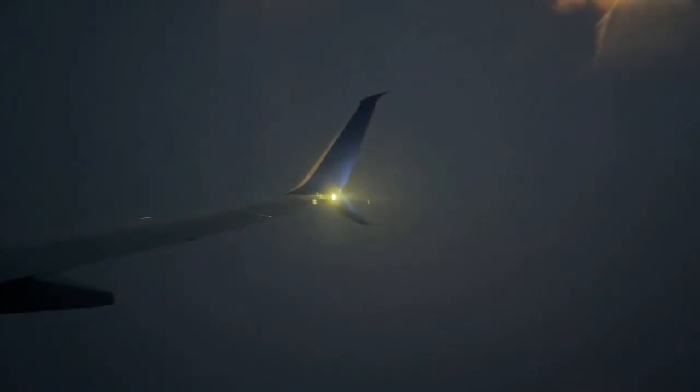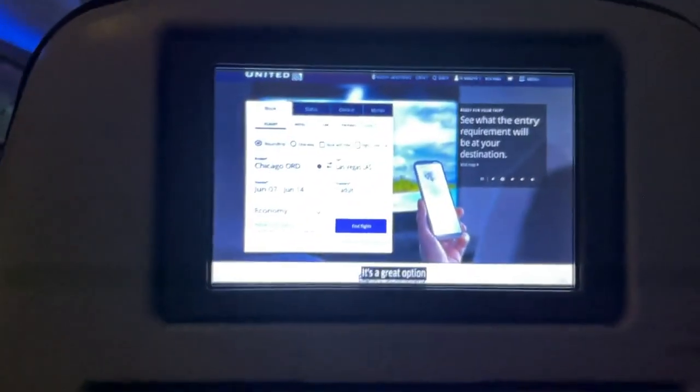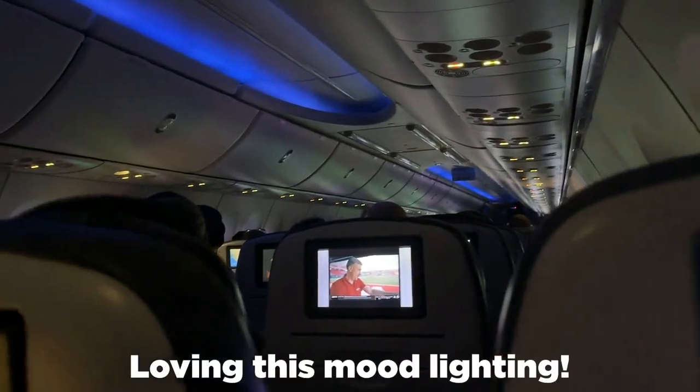Fantastic job by United. While climbing up to 37,000 feet, I decided to try the headphones and the in-flight entertainment. And the headphones, they were honestly pretty good for free. I was super happy with those, but the in-flight entertainment was completely broken. The remote was not working at all, and this was super disappointing, but I can't complain. There were some great views.